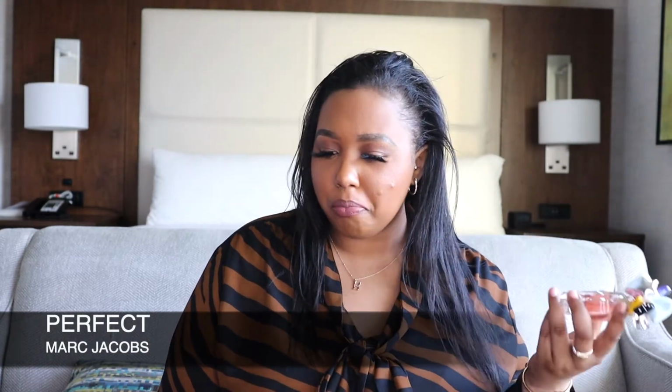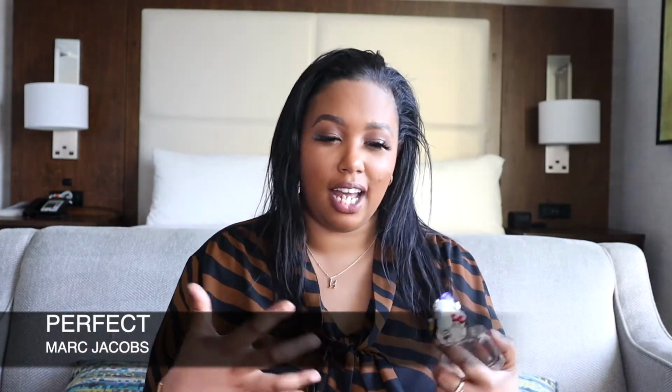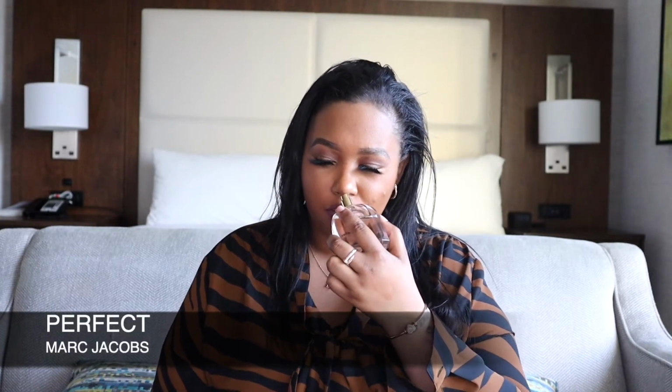It has rhubarb, it has almond milk, daffodils, cashmeron, which is kind of like that muskiness you're going to get in the base. That's where that cashmeron is coming from.